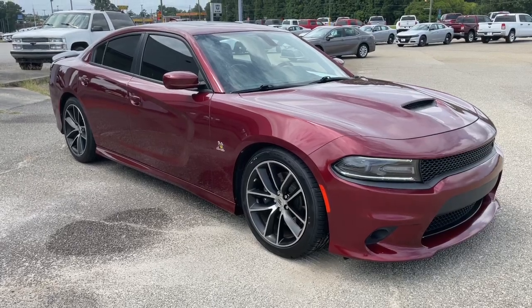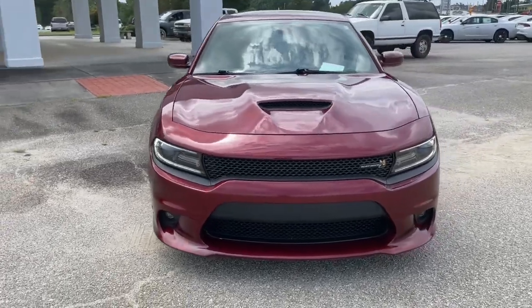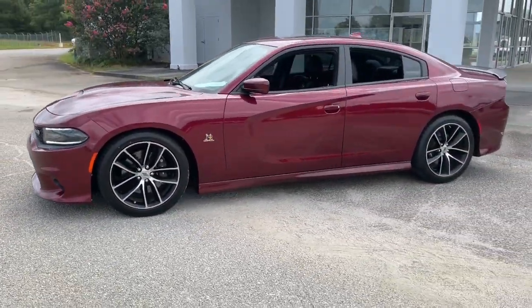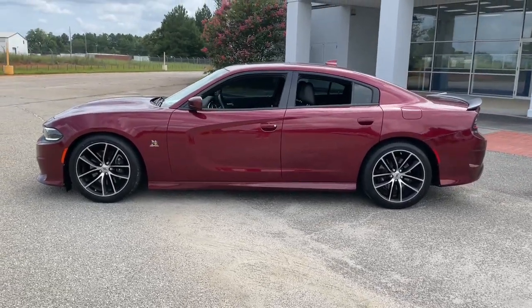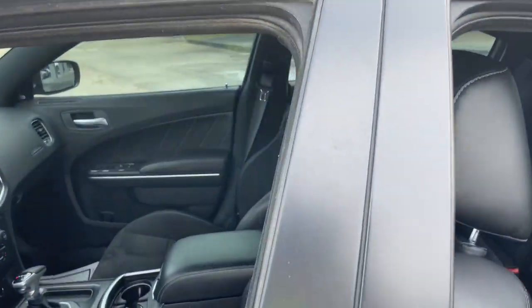Here is a wonderful 2018 Dodge Charger. With less than 30,000 miles on the odometer, this vehicle provides excellent value. The Charger delivers all the power and excitement you want in a muscle car and the safety features and convenience you need for the daily drive.